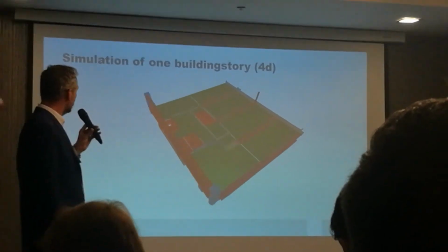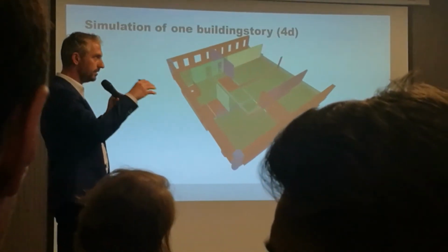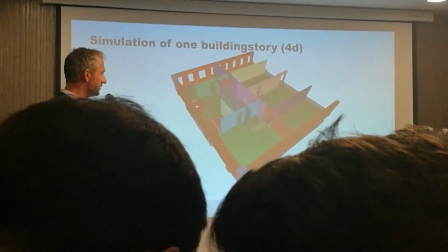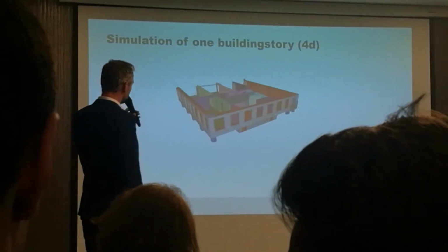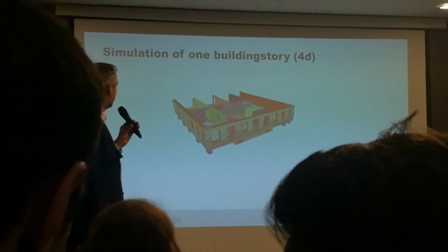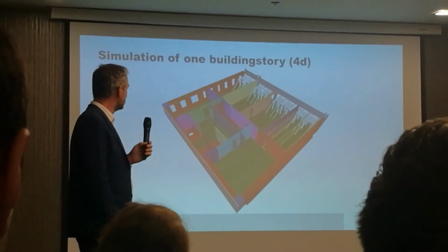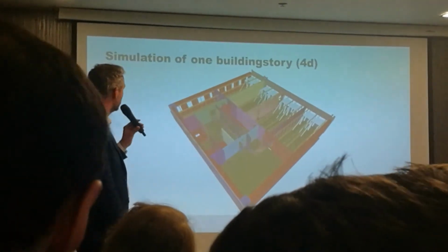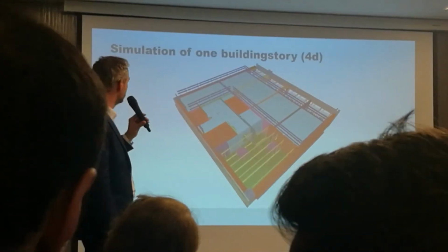And here we simulated one piece of the tower, one cycle. And you see all the temporary stuff is also in the model. You can call this 4D. You see the temporary scaffolding, safeties.